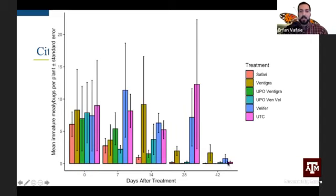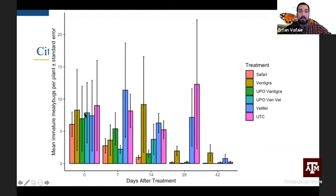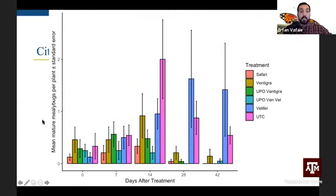If I were to tell you right now that, let's say, oh, well, Velifer worked really well by day 42, you should be able to say, well, it didn't work any better than doing nothing. So really, it didn't work better at all. So that's just why I have that day 42. Again, to help you draw those comparisons between a no treatment check and a positive control, such as Safari. So going on, in that last one, sorry, we're looking at mean immature mealybugs. If we look at mean mature mealybugs, we see, again, a very similar trend.